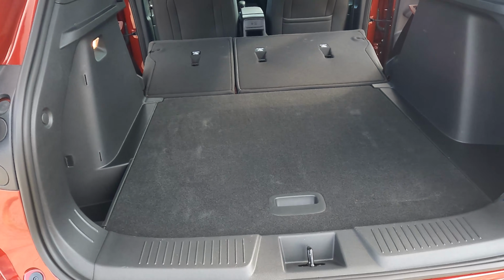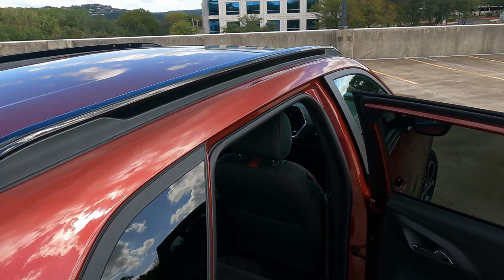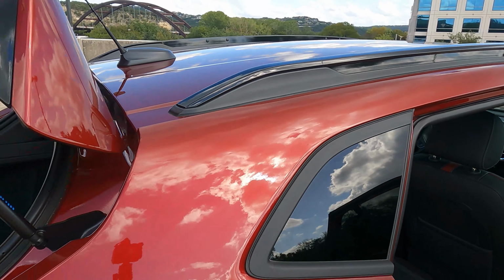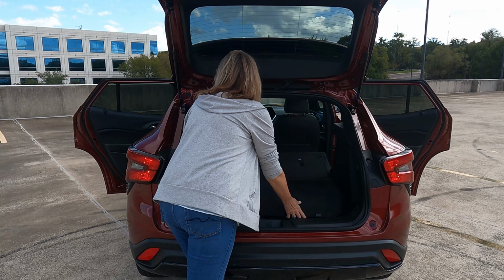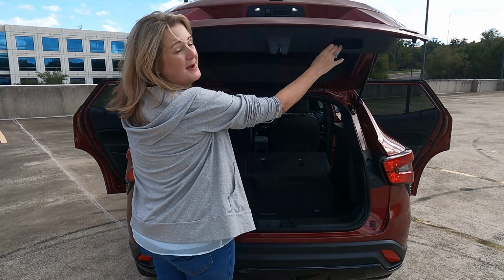And if there's anything that you need to fit in this car that's not going to fit in the rear, you can fit it on the roof because it has roof rails. You'll have to buy the crossbars, but you do have roof rails, which is a nice detail. And if you don't want the cargo cover, you can leave it in your garage or in the back of a closet somewhere.